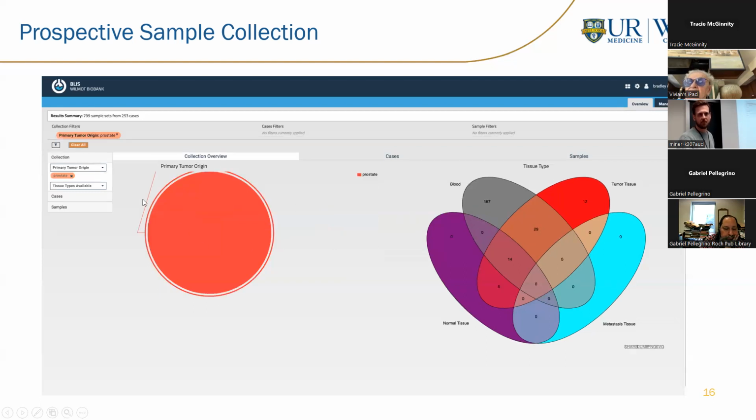So here, for example, we're looking at prostate tissues, right? So here's our prostate collection, 253 cases, 799 samples, and here's the spread. So again, you would be looking in this region here if you're looking for paired tumor and normal adjacent.